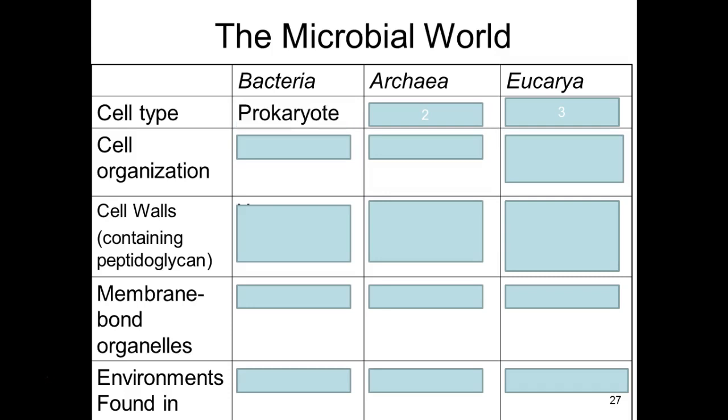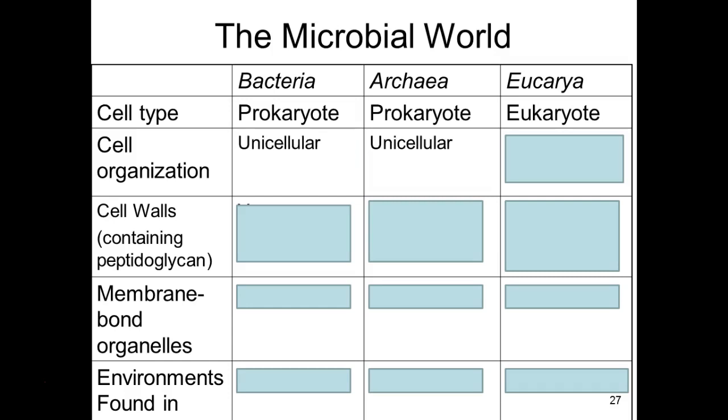Prokaryote. What do we also know about prokaryotes when it comes to cell organization? Is that organism made up of a single cell? Is it unicellular or is it multicellular? Unicellular. All prokaryotes are unicellular. So bacteria and archaea are both unicellular.